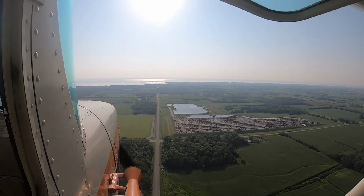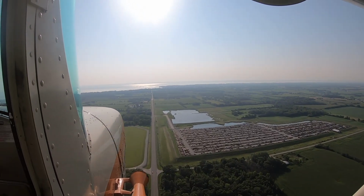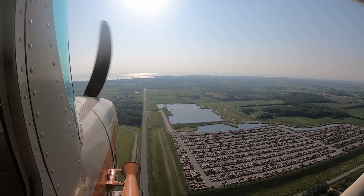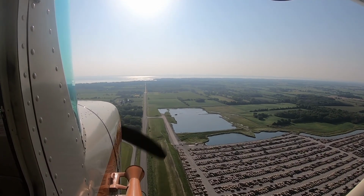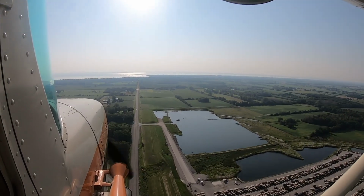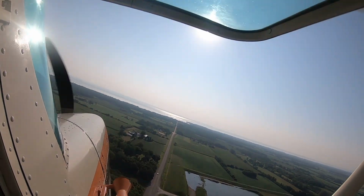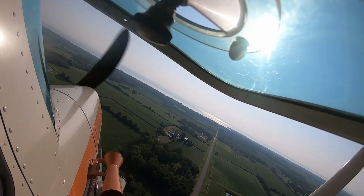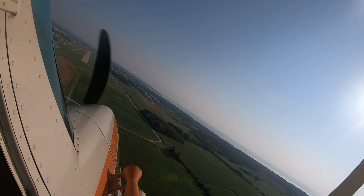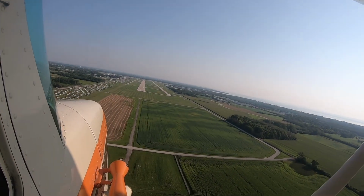Alright, I think we'll turn any second here. I've got this set at real time so you get a good feel for what it's like. There's like a military surplus yard or something on the right, a bunch of jeeps or whatever. I'm sure it's the National Guard, I don't know exactly what it is, but as soon as we turn left, you'll see the airfield. And on the left-hand side, which would be the west side, you'll start to see all the airplanes already there set up for camping.